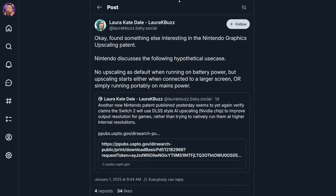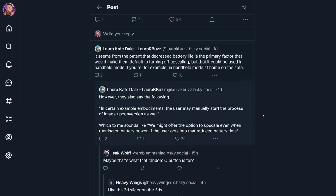But it goes even deeper than that. Because as we go down here, it seems from the patent that decreased battery life is the primary factor that would make them default to turning off upscaling. But that could be used in handheld mode if you're, for example, in handheld mode at home on the sofa. So that's the charging situation. However, this is where it's interesting. They also say the following, quote, "in certain example embodiments, the user may manually start the process of image up conversion as well," which to me sounds like we might offer the option to upscale even when running on battery if the user opts into that reduced battery time.